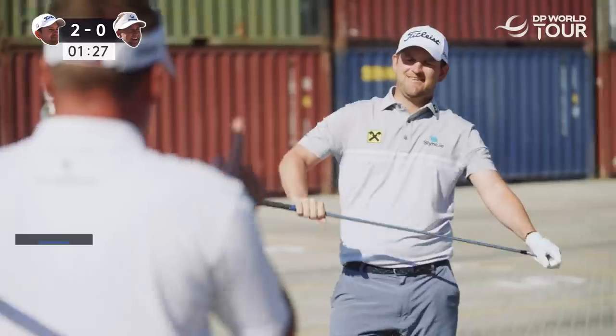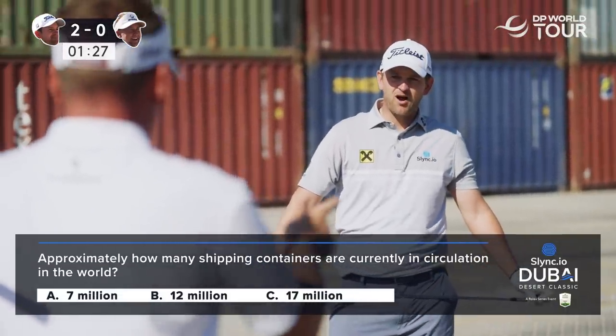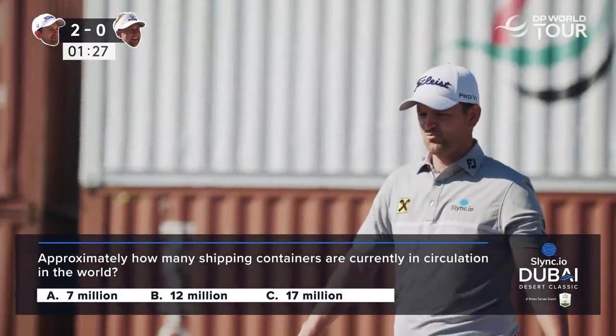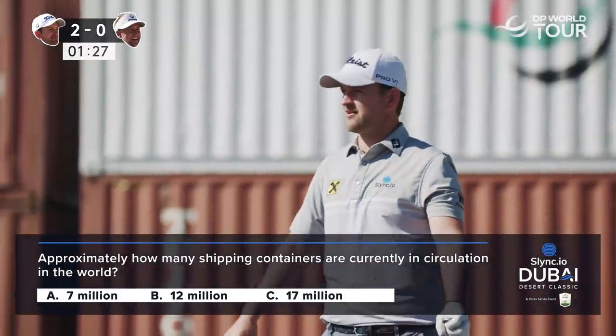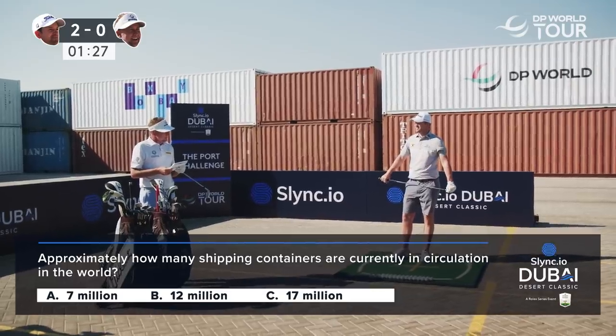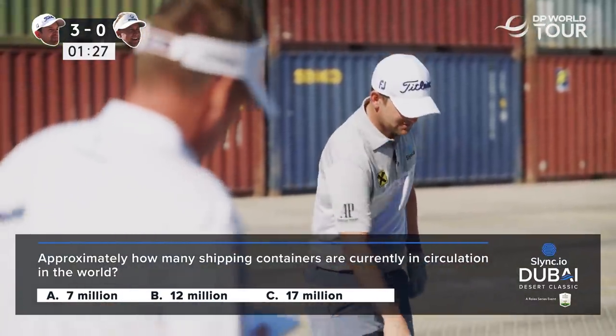Question time. Approximately how many shipping containers are in circulation in the world? A, 7 million. B, 12 million. Or C, 17 million. Looking at this, I thought it's 17 million in Dubai. I go for C. The correct answer is C, 17 million. Well done, carry on. Good.